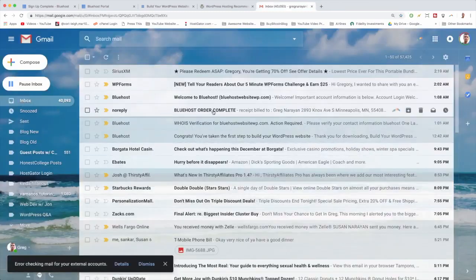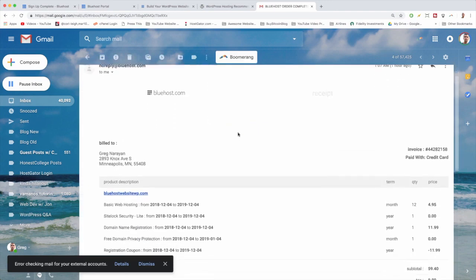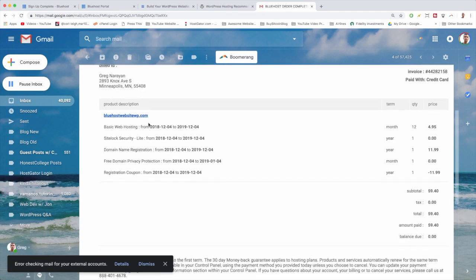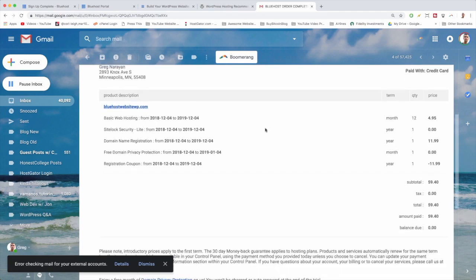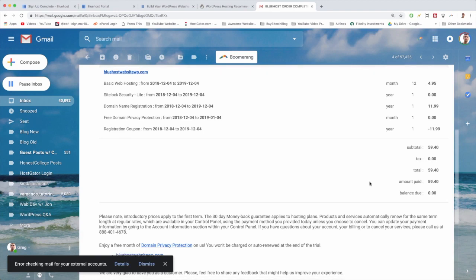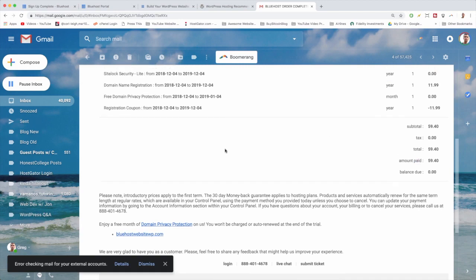Back to the inbox. The next email says Bluehost order complete. So this one should show your address and what you bought. So we just bought the basic web hosting, we got a discount, and we got the domain registration, which is free. And then it'll just show you the amount paid with our great Bluehost discount, so perfect. I gotta say, I think that's a pretty good price there from experience.